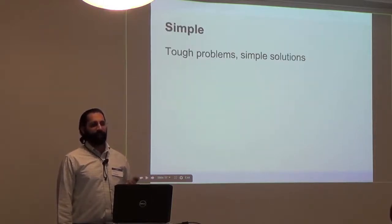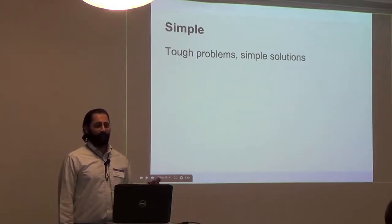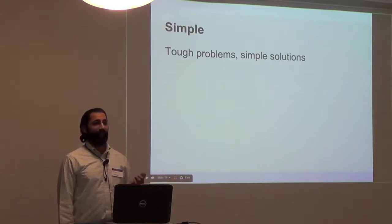Simple in aggregation. Aggregation is a simple problem: get all the jobs. Solving it is really, really hard, but we should still strive to have a simple solution.